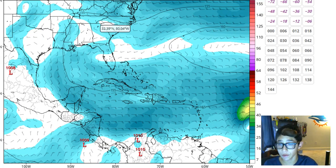Here's a look now at the NavGem. I'm actually not going to be looking at the GFS. I will be looking at it, but not now. The GFS hasn't been the most accurate ever since Gonzalo. It was really bad with Gonzalo and Hannah, and it's going to be really bad with this. I can't say that because it hasn't happened yet. I just don't think the GFS is accurate, in my opinion and other people's opinions in my group chat. They all agree that the GFS is really under-forecasting it.